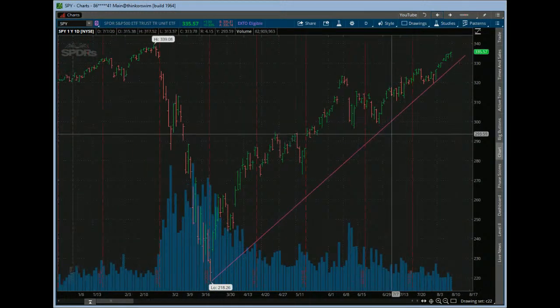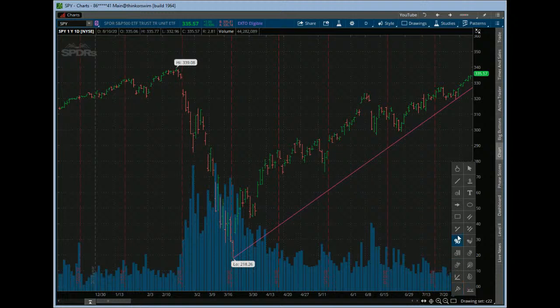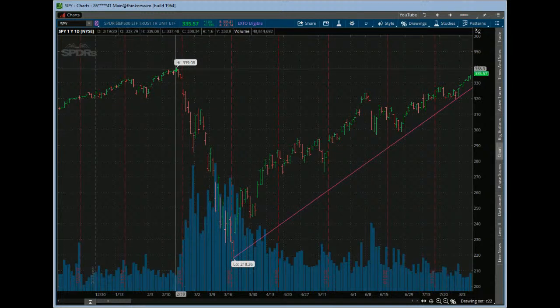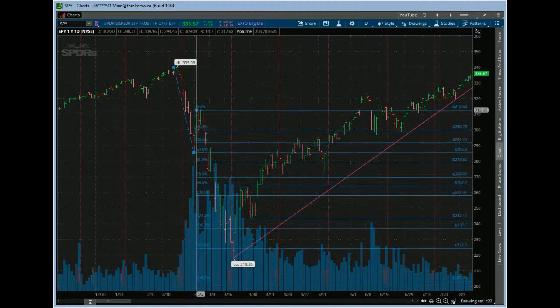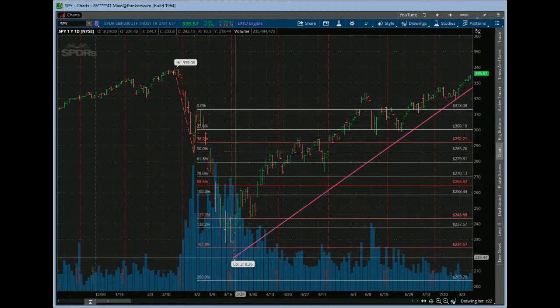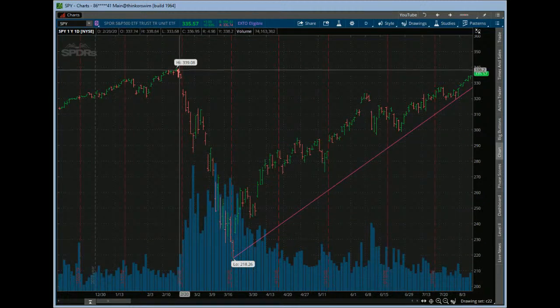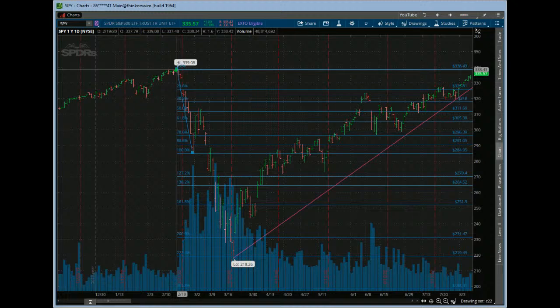So for example, the move down from the Corona crash. If we make this the extension down from here, oops, that's the regular retrace tool. Extension down from here to here to here. Pretty close to a 1.618 extension, where we finally got to the lows. A little bit extended below it, but it is what it is. And then here, the 224, nice extension right there.